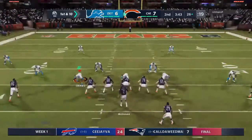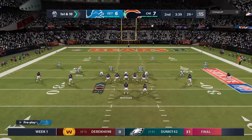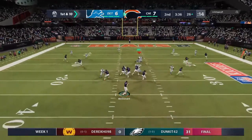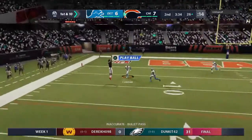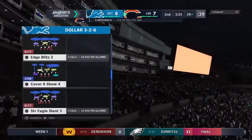So the ball moves into Lion territory now. Here's 1st and 10 at the 26-yard line. From the gun, McDonald. And that's going to be incomplete. Too tough to hold on to that one.